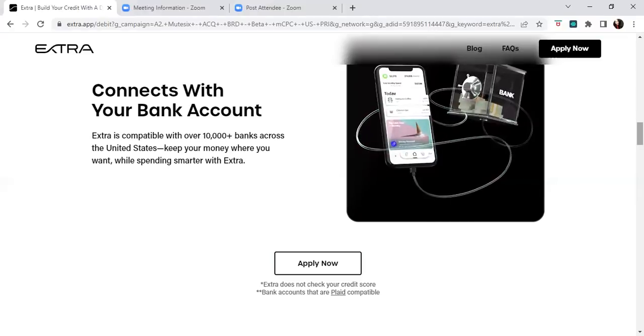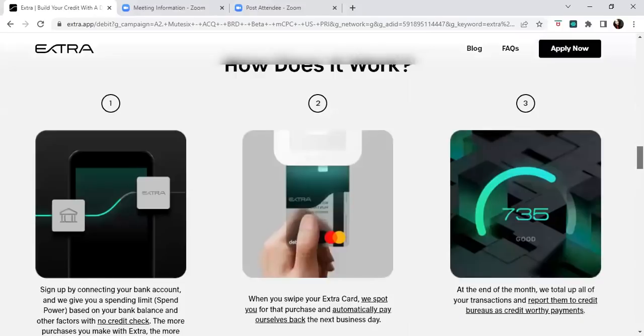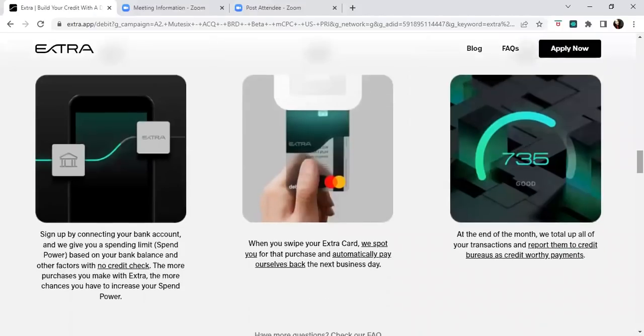So you would get this benefit, especially if you're a person that uses your debit card and you want to use cash, and you really don't want to get really deep with using credit cards. This is the option, so you can get the benefit to build good credit by doing so. Now, this breaks down how it works.